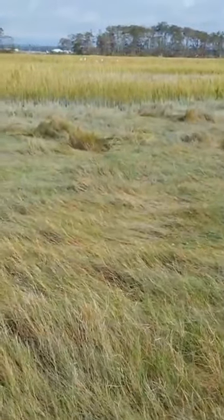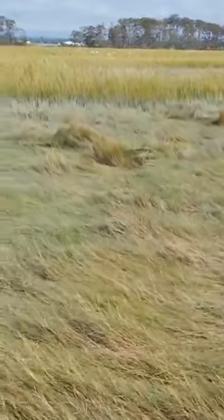My pickle grass isn't going down very well. More cord grass out here.